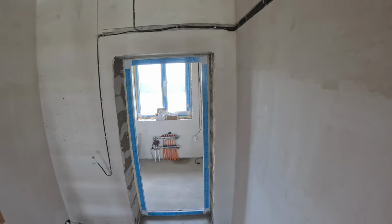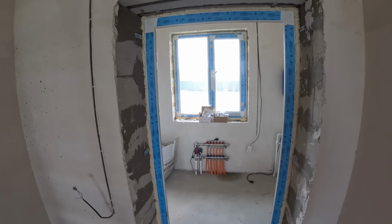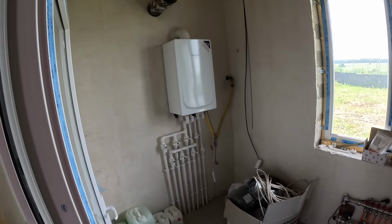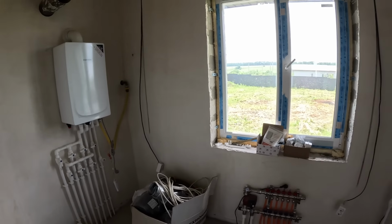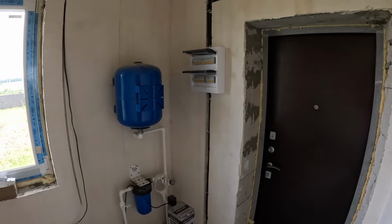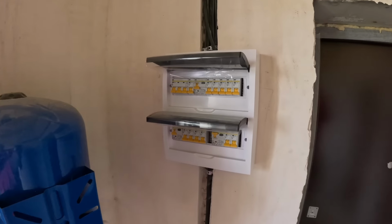What have we got through here? So I'm guessing this is going to be the boiler room. And we've already got the boiler, everything's already installed, look. And the water tank, everything's already done. The electricity, look, it's already connected.